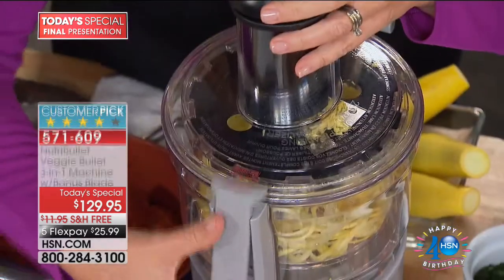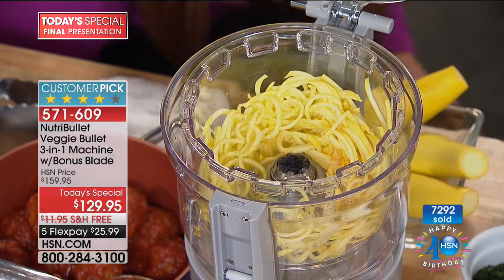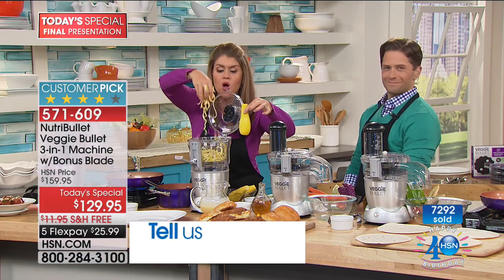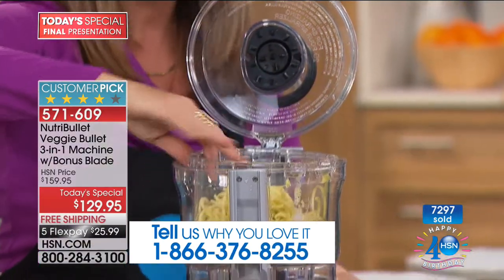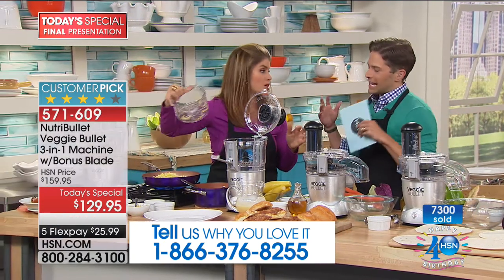It also says it here. Veggie Bullet is the easiest kitchen appliance that you're gonna use that's gonna have a permanent mainstay on your kitchen counter. We went from this to one gorgeous bunch of yellow squash noodles that now I'm gonna turn into my favorite brunch ever, and we're gonna make a frittata.